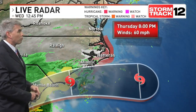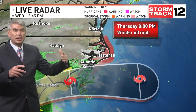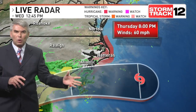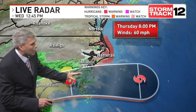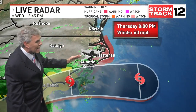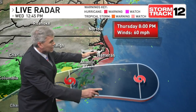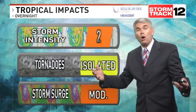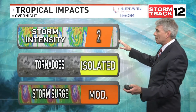You'll notice the official forecast track, the cone, has shifted further off to the south again. Don't worry about the cone as to whether you were in it or out of it. This just shows you where the center of the storm is going to be. With that separation, we're going to get the heavy rainfall across the inland spots here and the stronger winds separating and heading offshore. So all in all, with the storm intensity, I'm putting this at about a 2 for us here.